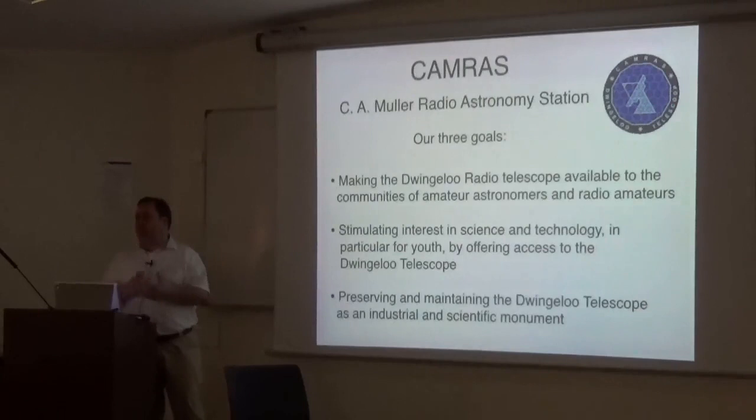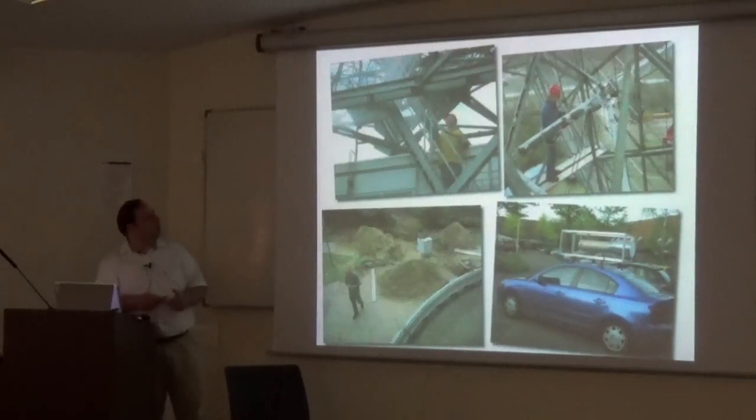And as a foundation, we have three goals. To make the telescope available to the community of amateur radio astronomers and radio amateurs, to stimulate the interest in science and technology, in particular by offering access to the telescope, and preserving and maintaining it, and of course using it ourselves.